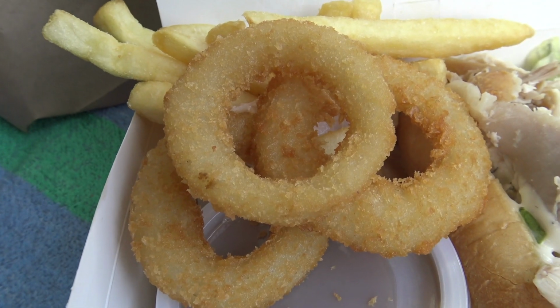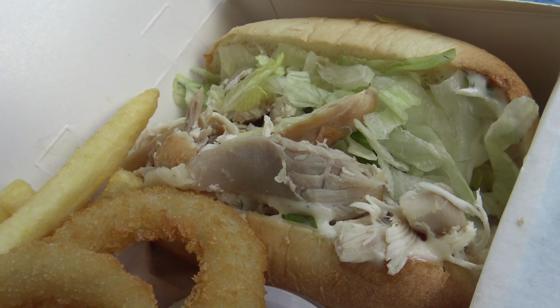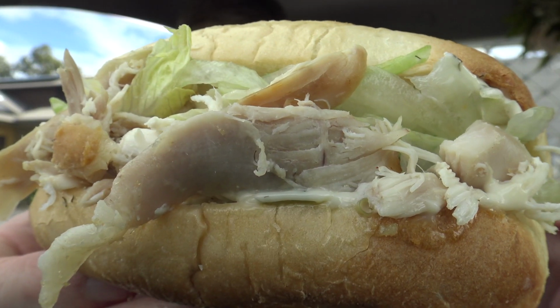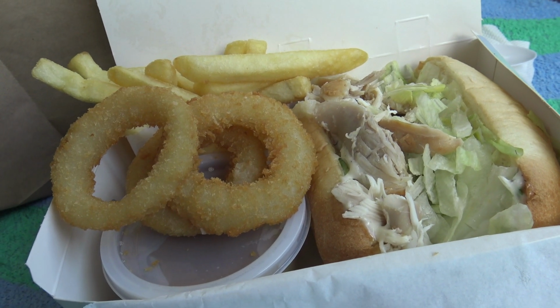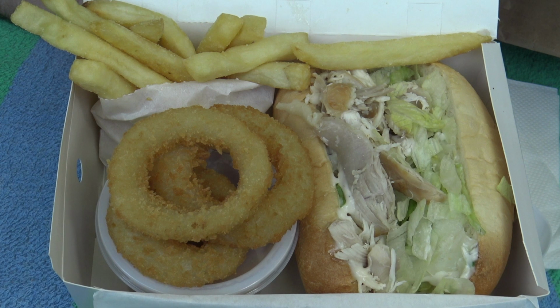The onion rings were good, the potato and gravy's good, those chips are great, and this roll, mate, how good does that taste? It tastes so awesome. Plus, it's such a nice, decent sized feed. Mate, if this doesn't fill you up, I don't know what's going to. So for my all over value, all over flavour, all over taste, all over everything score for the sub lunch box roll, $4.95, I'm going to give it a 10.5 out of 10.